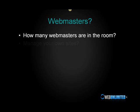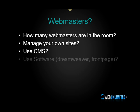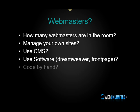Now, in the very first part of this presentation, I always ask how many webmasters are in the group, how many manage your own websites, how many use a CMS, content management system, how many use software like Dreamweaver or FrontPage, and how many code by hand. If you're not on a content management system like WordPress or Joomla or our own Web Unlimited's in-house content management system, Copyright CMS, you need to be. That's where the internet is going.